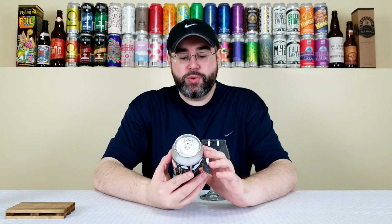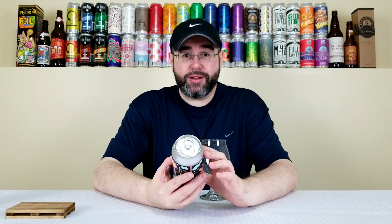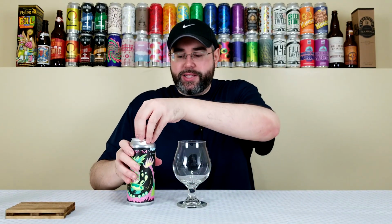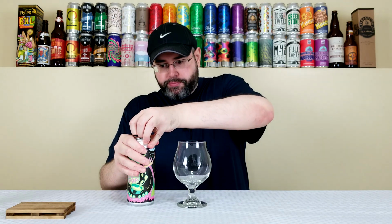So they say they are using a half a ton of toasted coconut in this one and a bunch of pineapple. So if I can't pick up on the toasted coconut in this one, I don't know what's wrong with me. Just plain and simple, I don't know what's wrong with me. Anyway, let's give it a crack, get into it.